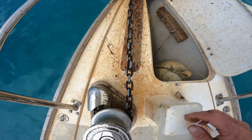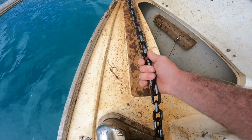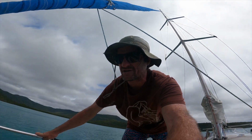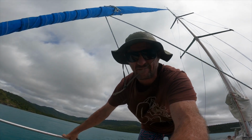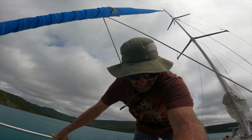So here now it's much better. This isn't really rusted at all. It's obviously not much galvanizing left on it, but it's in much better condition. It's a bit weird, it's all one piece of chain, but the middle part is probably the part that sits in the anchor box, to be honest.